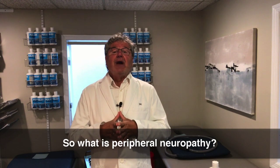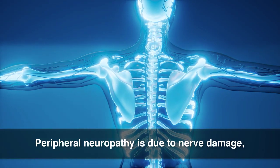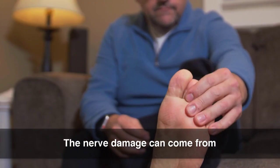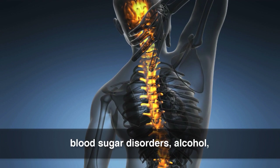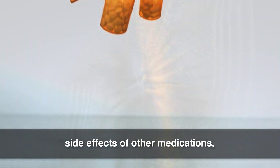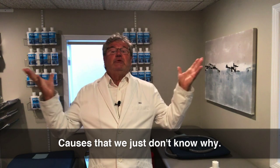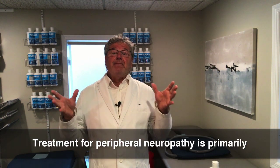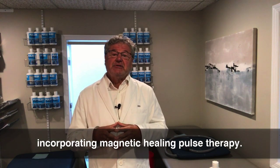So what is peripheral neuropathy? Peripheral neuropathy is due to nerve damage, mostly experienced in the hands and feet. The nerve damage can come from nerve impingement in the spine, blood sugar disorders, alcohol, side effects of other medications, and idiopathic causes that we just don't know why. Treatment for peripheral neuropathy is primarily incorporating magnetic healing pulse therapy.